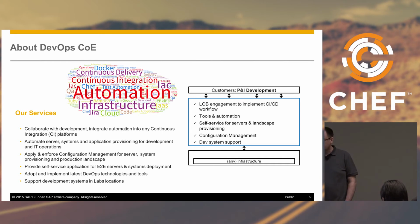Another service, and this is mainly for our ops team itself, is that we apply and enforce configuration management on our production and our development systems. For that, we are using Chef as well.